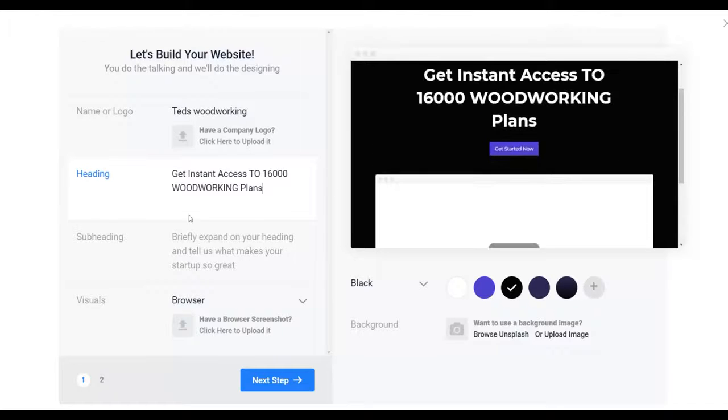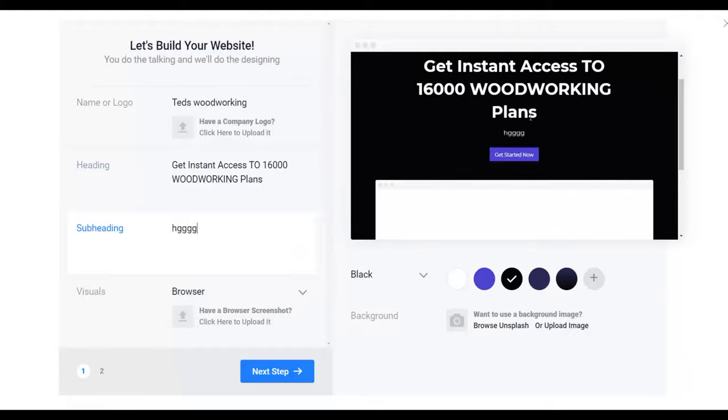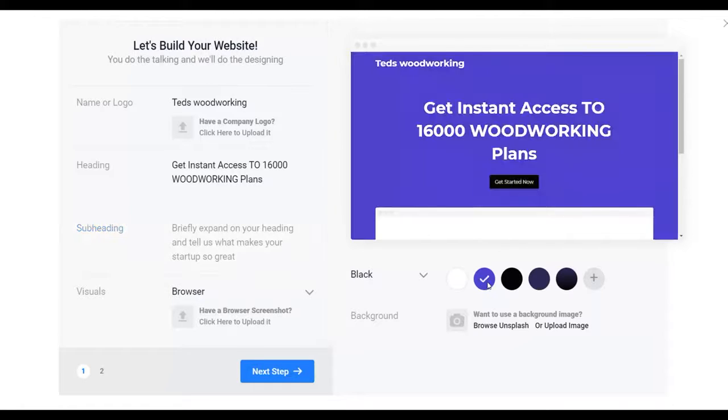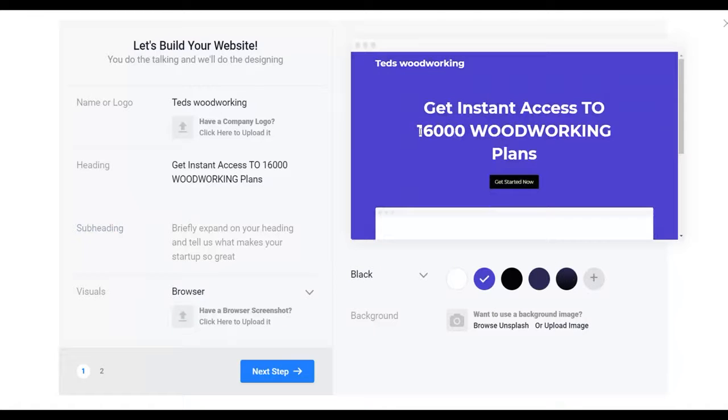So all you're going to do next, you're going to choose a subheading. So I'm going to input a subheading right here. It's going to be written right here. So for this example, I'm just going to leave it like this. I'm just going to leave this as my subheading. So you can choose the background as well. So you can see the color. You can change the color of the landing page. So this is very easy, guys. So I'm just going to leave it as blue right here.